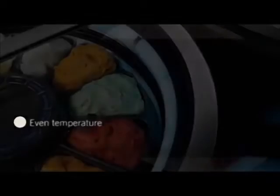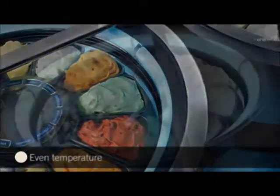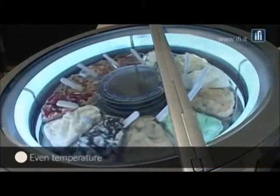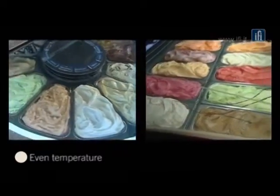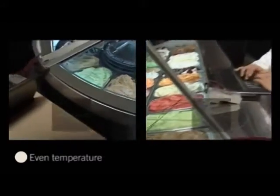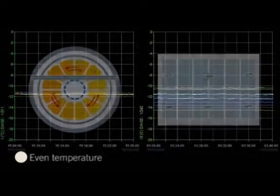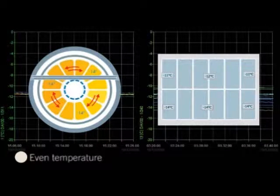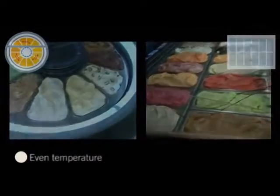Even temperature. The gelato is kept at an even temperature thanks to the constant rotation, hermetic closure and ventilation system with airflow divided in 4 sections and directed from the outside to the inside of the ring, whereas in traditional display cases, temperature may differ up to 4 degrees Celsius between pans.